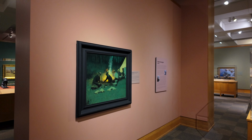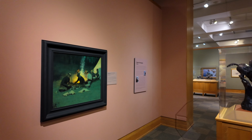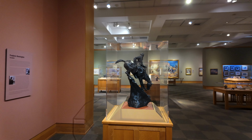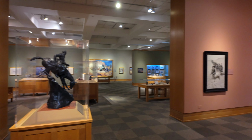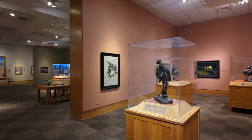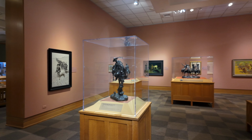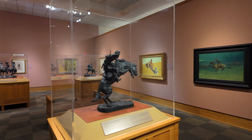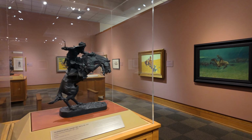This gallery is dedicated to the works of Frederic Remington, arguably the greatest of all Western artists. He was a sculptor as well as a painter. The sculpture is called The Outlaw. This one, the Bronco Buster, is probably Remington's most famous work.